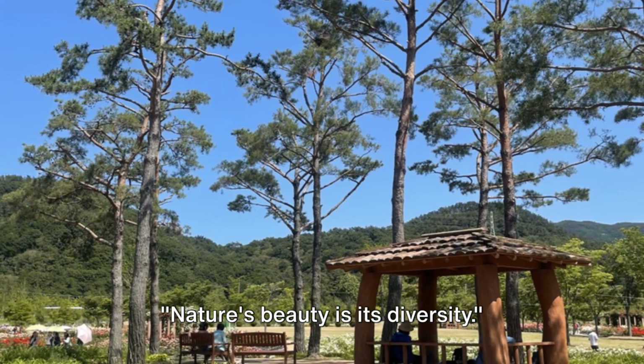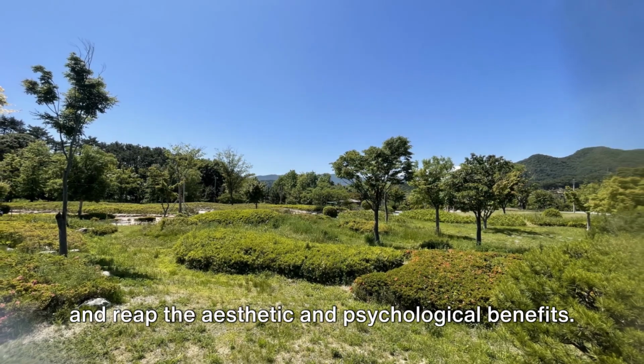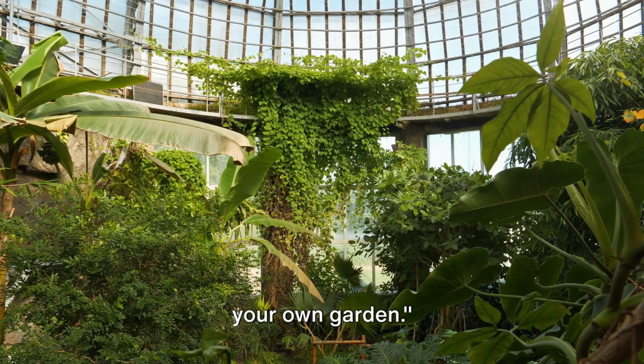Nature's beauty is its diversity. Embrace that diversity in your garden and reap the aesthetic and psychological benefits. You'll be nurturing not just a garden but your soul too. You can make a difference. You can nurture biodiversity right in your own garden.